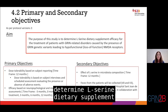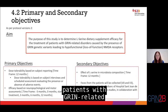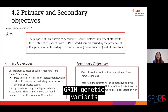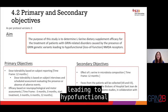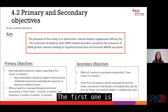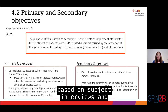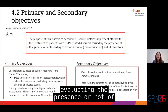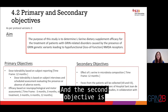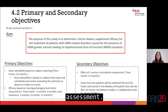The purpose of this study is to determine L-Serine dietary supplement efficacy for the treatment of patients with GRIN-related disorders caused by the presence of GRIN genetic variants leading to hypofunctional NMDA receptors. We have two primary objectives. The first one is to know the dose tolerability based on subject interviews and schedule assessment, evaluating the presence or not of adverse events. And the second objective is to know the efficacy based on neuropsychological and motor assessment.